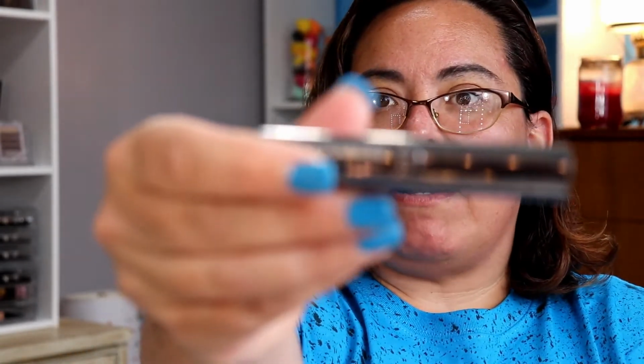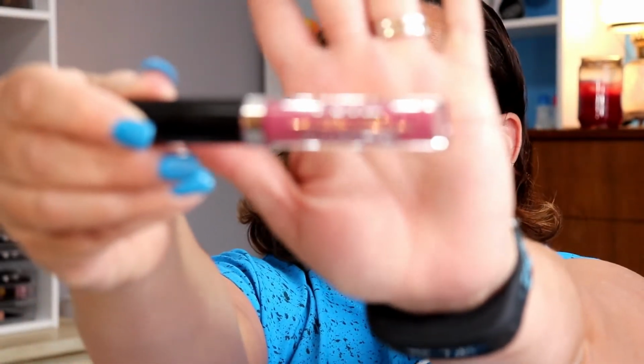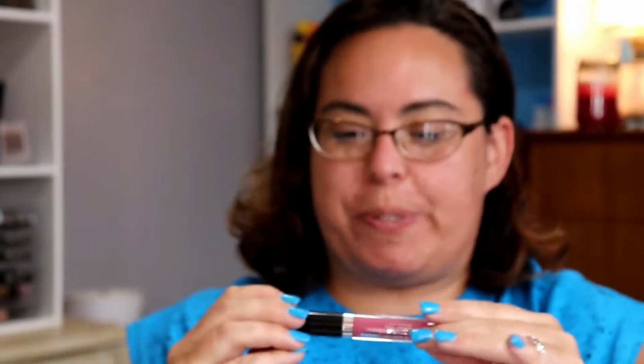I have a mascara from Pure. I actually already have one of these, and I have a boatload of mascara. I have like 3 open. So we're going to bypass that till later. And I have an Ofra lipstick. Yay, Ofra lipstick! It's in the color Ipsy Unzipped. But I'll be honest, I love Ofra. I'm going to set this aside. I love their formula, so I'm really glad.